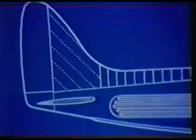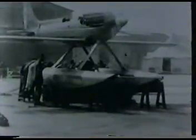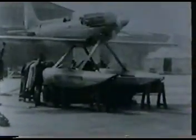Very large quantities of oil were used too. The tank was in the fin, where some heat could be lost, and the oil circulated through radiators along the seaplane's sides. Thus the problem of cooling the 1,900 horsepower engine was solved, with the minimum of drag.